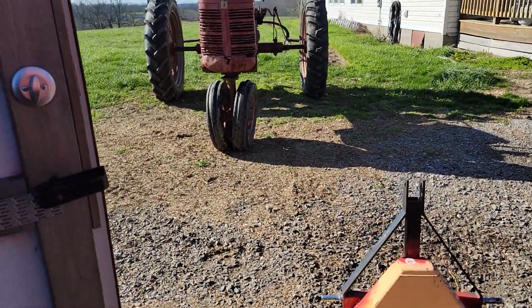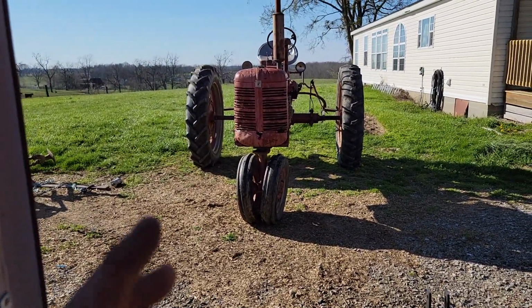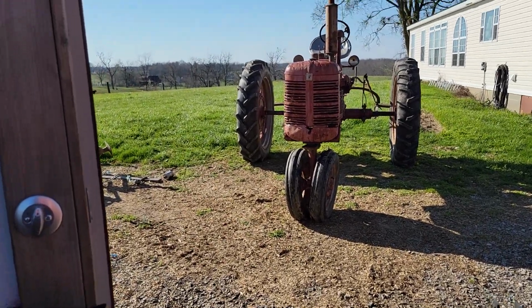The wind is brutal. I'll stand over here and see if I can shelter it just a bit. All right. As I had mentioned in one or six videos ago, I don't know. Man, the Super C, as soon as it warmed up at all, it just pootered out on me to nothing.